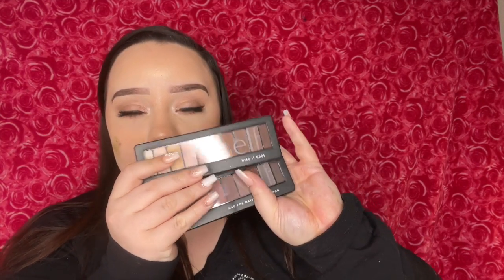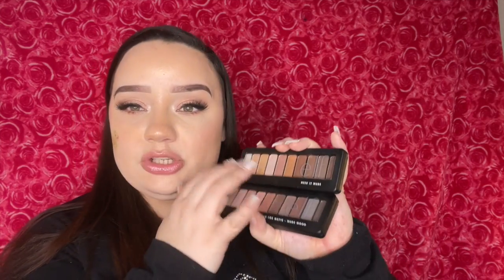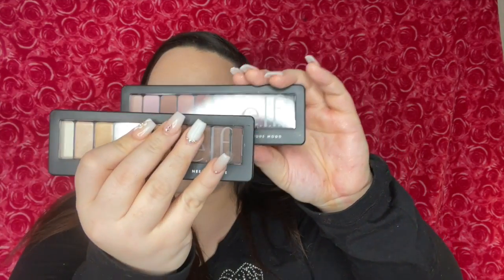Okay, so these ones I also did pick up from e.l.f. I've heard a lot of rave reviews about these ones, especially in this packaging. e.l.f. stands for Eyes, Lips, and Face, if you're new to it. I think these are only like $5 or $6. I picked up this one, which is called the Nude Mood. I'll take some swatches of it too. And then this one is called Need It Nude, sorry. Okay, so this one is the Need It Nude.